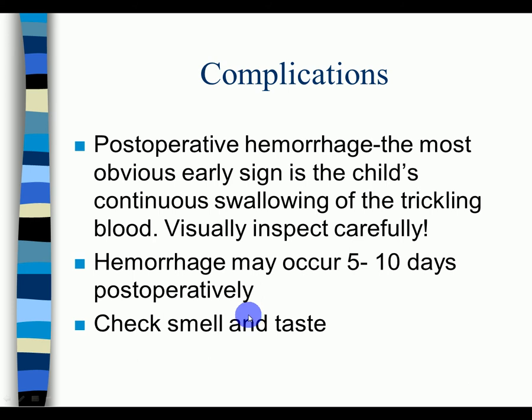Post-operative complications: you can get hemorrhage, and you need to remember that the most common symptom you're going to see is the child who's continuously swallowing, because that blood's continuously trickling down the back of their throat. If you have to look, you better do it very carefully. Hemorrhage usually occurs in the immediate post-op period, and then 5 to 10 days post-operatively.